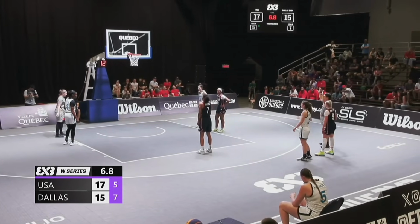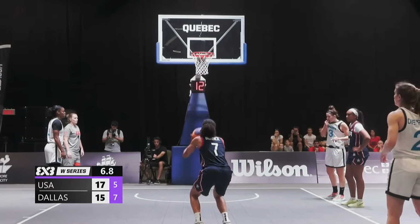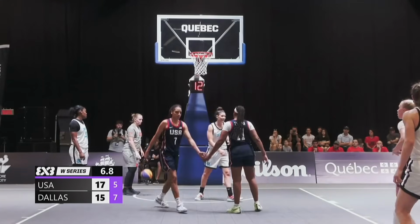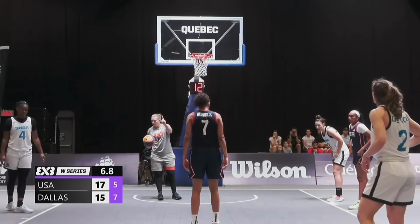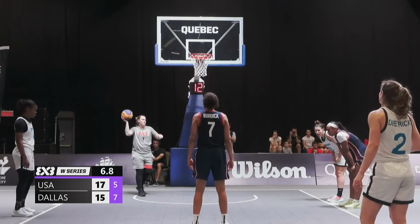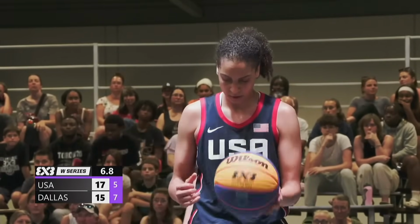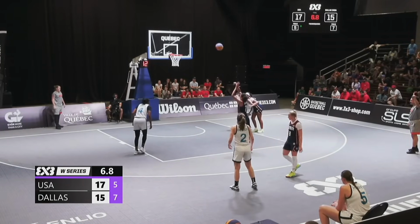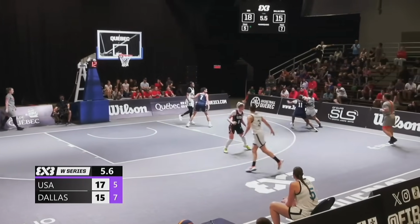2 free throws here for Burdick. Already a part of the Olympic team for USA. She will be heading to Paris. She misses that free throw, already getting in position for the rebound, but she needs to make this one to seal the deal, especially the way Dallas has been shooting as of late. Gets it to go. Big time free throw.